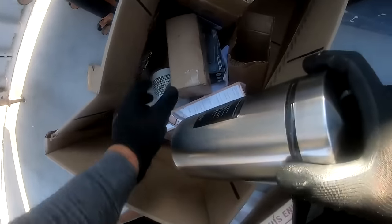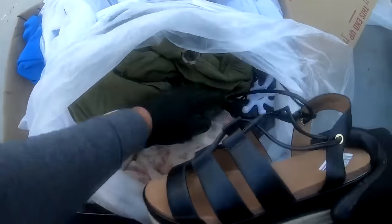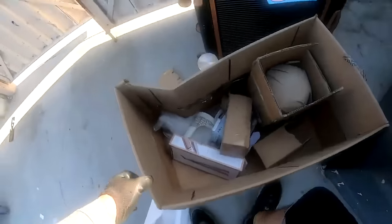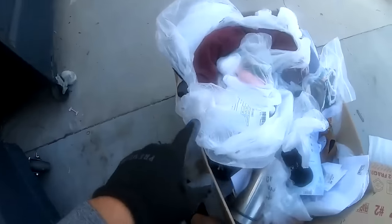Take this one too. Oh, wow, look at all this. There's so many things inside. Look at all this, guys. Clothing. Oh, wow, even shoes. Wow! This box is full of clothes.